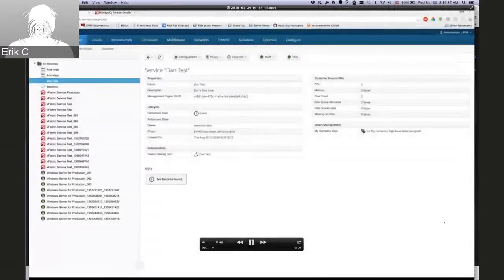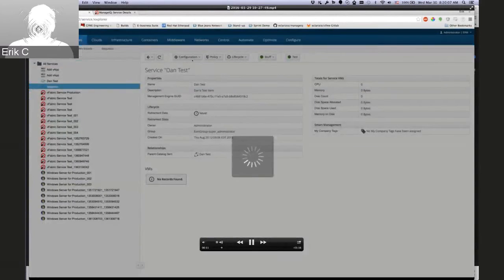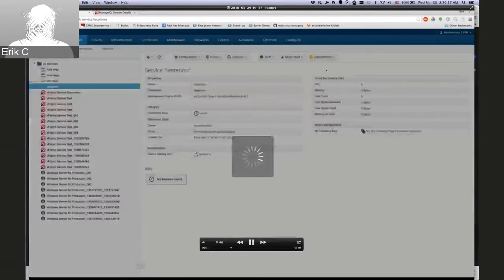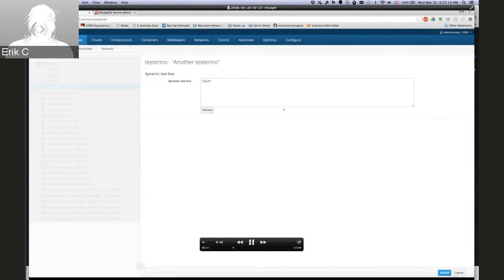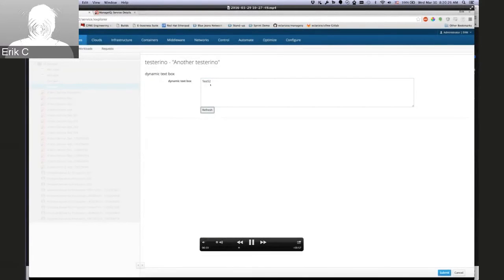All right, so first you can see that we have a generic custom button group and a specific custom button on this service. This is the old UI. So this button group will be on this service as well. And you can see they have different specific custom buttons for this service. So we'll try this one. It didn't record my mouse, so that's why I'm moving this. So we have this dynamic text box. It has text 75, and refreshing it updates the values.